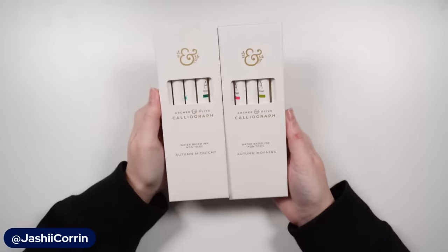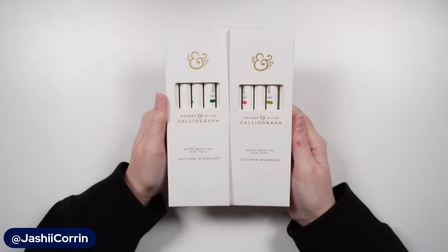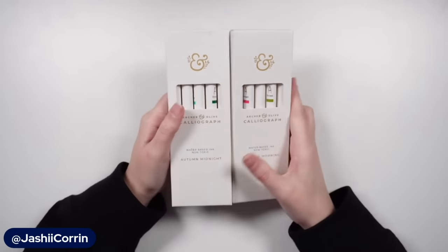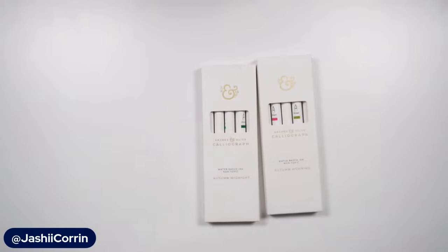Anywho. So I also have gotten two of the Calligraph packets, both of the autumn release ones. So we've got the Autumn Midnight and the Autumn Morning. I think we should swatch these. Where's my little swatch book? Where'd I put your friend? Here, underneath a pile of stuff.